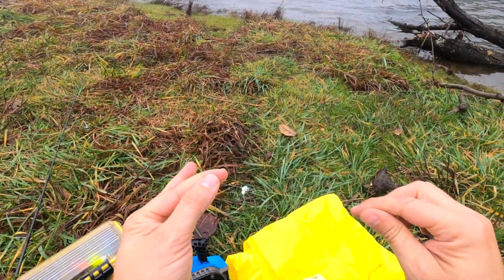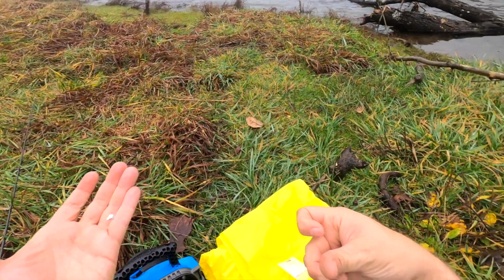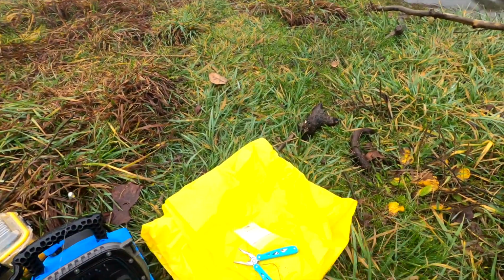Now what we're going to do is rig up. I'm using 6-pound test. I've got a medium fast rod, and we're just going to have some fun and see if somebody's on the bottom and wants to bite. I'm going to start off with one split shot, and then maybe 8 to 9 inches down, I've got my straight shank hook.